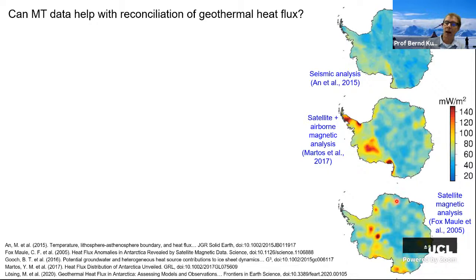And the background to this, just adding to what I've said a minute ago, was nicely summarized in a paper by Lösing et al., which I've cited down here. All of what I'm relating to is cited down here, so if you're interested, you can look back on the recording and hopefully pick up on these papers. There have been a few reconstructions of geothermal heat flux underneath the ice sheet. One in 2005 using magnetics, then one in 2015, 10 years later, using passive seismic data. And then another one in 2017 using satellite and airborne magnetic data.